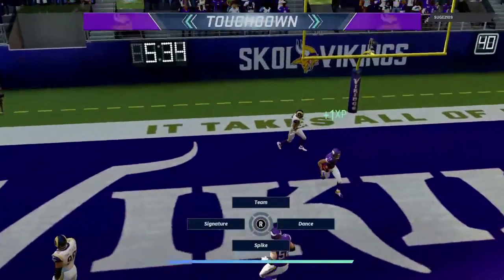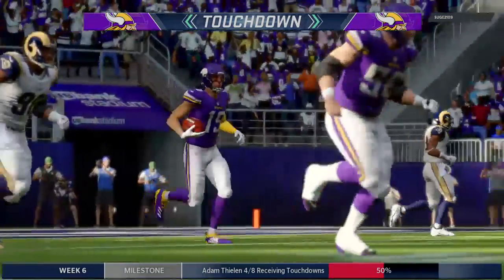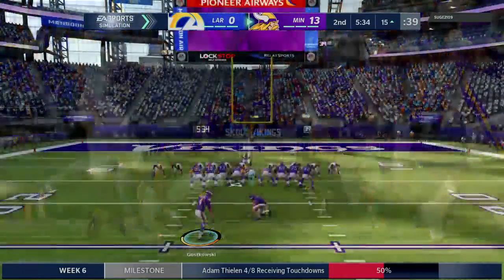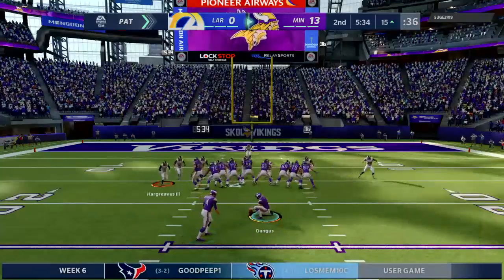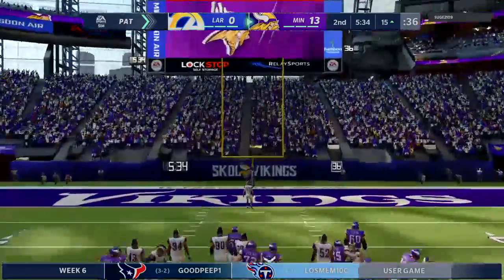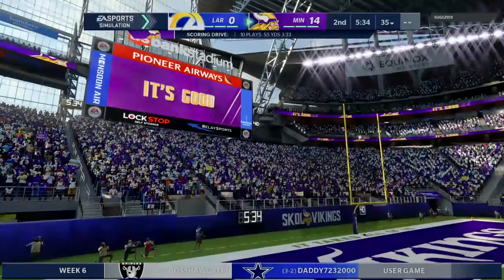And Thielen's got it. Touchdown, Vikings. With his 2nd touchdown of the game, 4th of the year. And the Vikings are going to widen that advantage. Big 4th down conversion for the score, and for the defense, that is a tough pill to swallow.